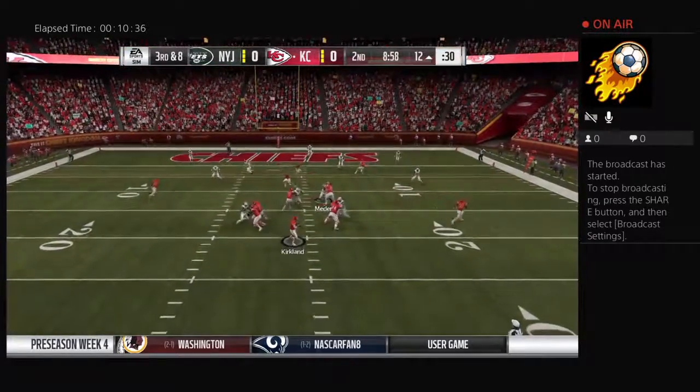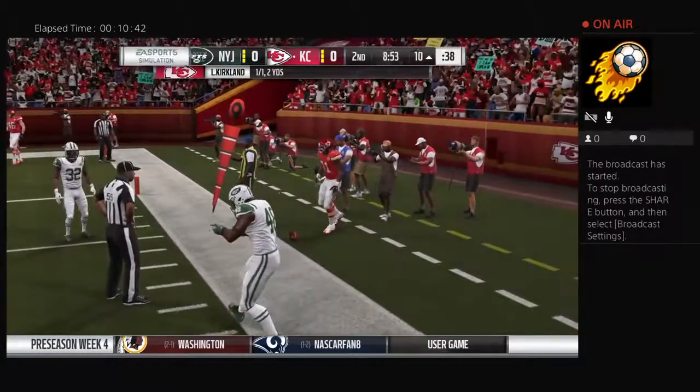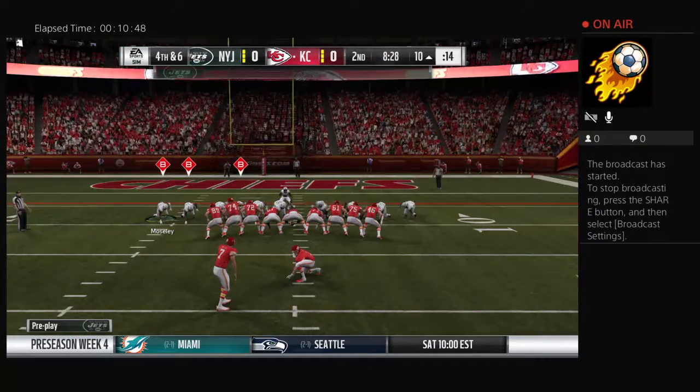And now a first chance for the backup here to throw. And he's going to drop this off to Williams, complete. And he'll get it here to the 10-yard line. Give him 2 yards on that play. And that'll bring up fourth down.